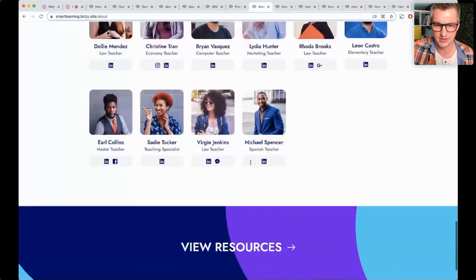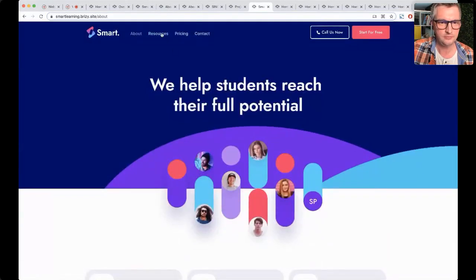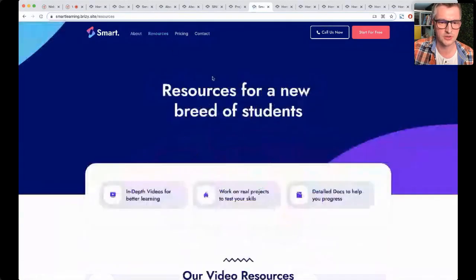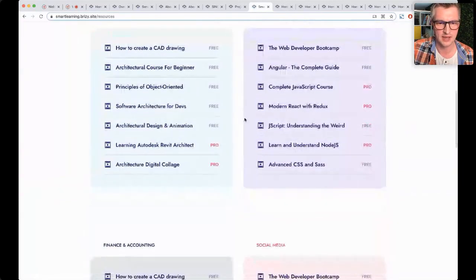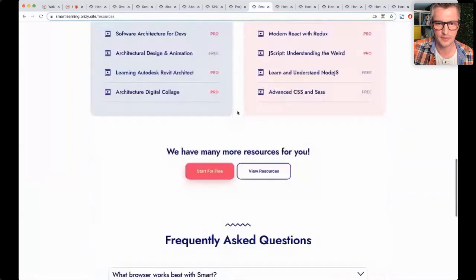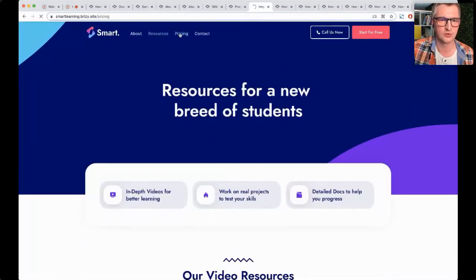Some teachers. We're on about. Let's go to resources. We have some nice tables here. Frequently asked questions. I'll go to pricing.